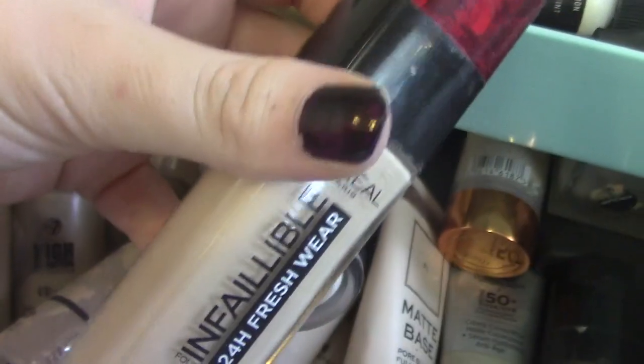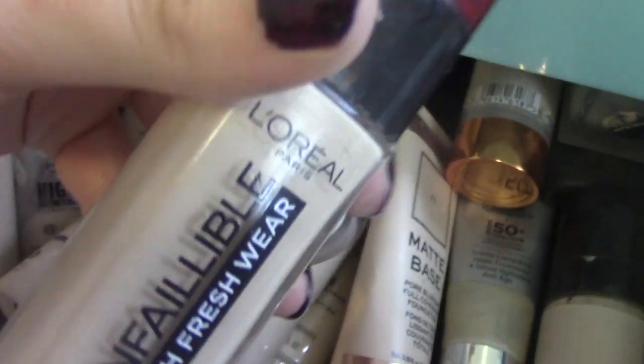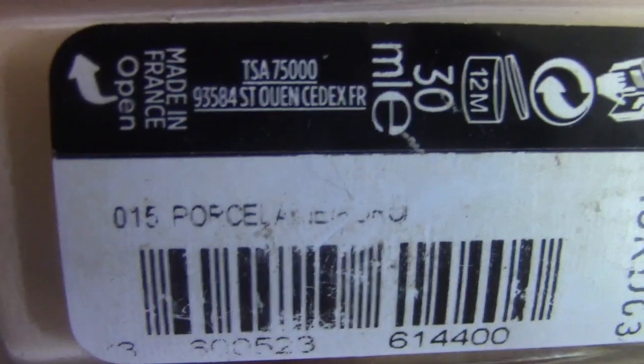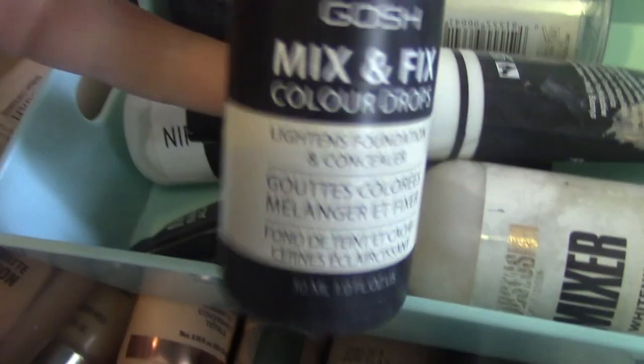One issue I do have with this though is that it's a tiny bit dark, so I do need to put a little bit of white mixer in, and I'm pretty sure it's a light shade. What is the shade? The writing's worn off. It's like 015 Porcelain.